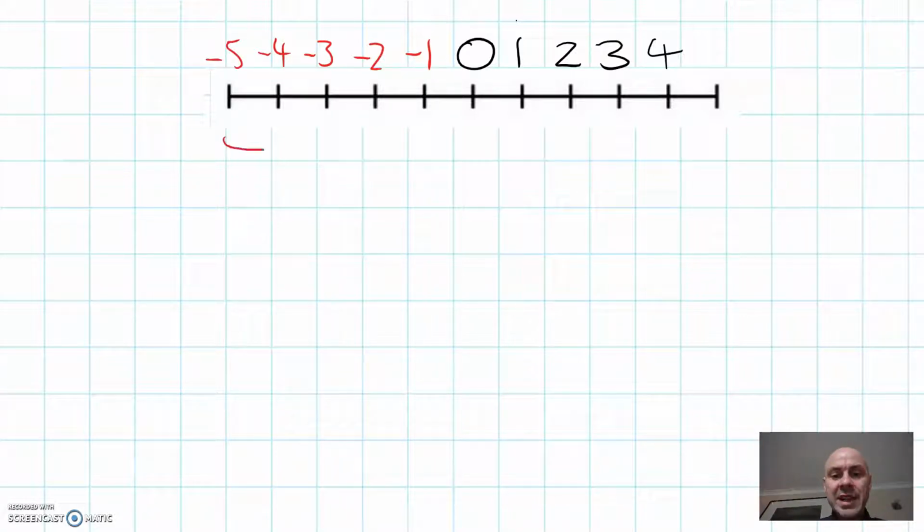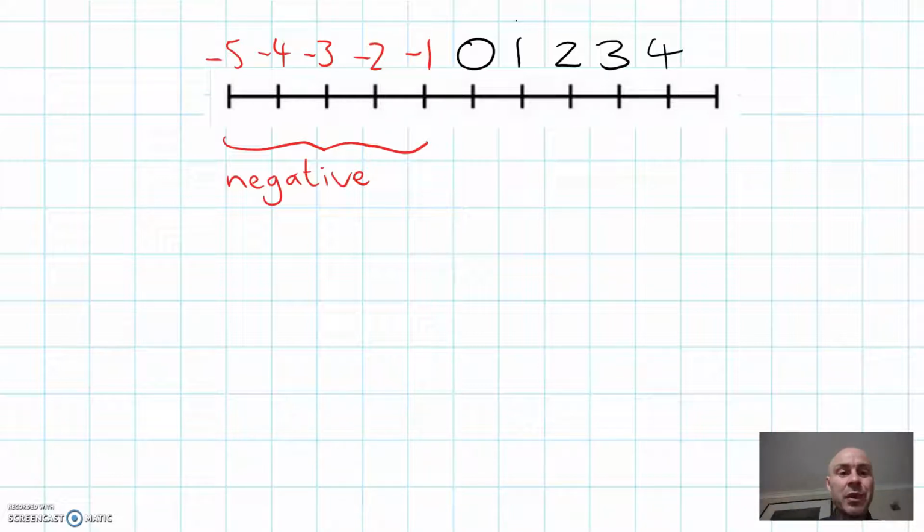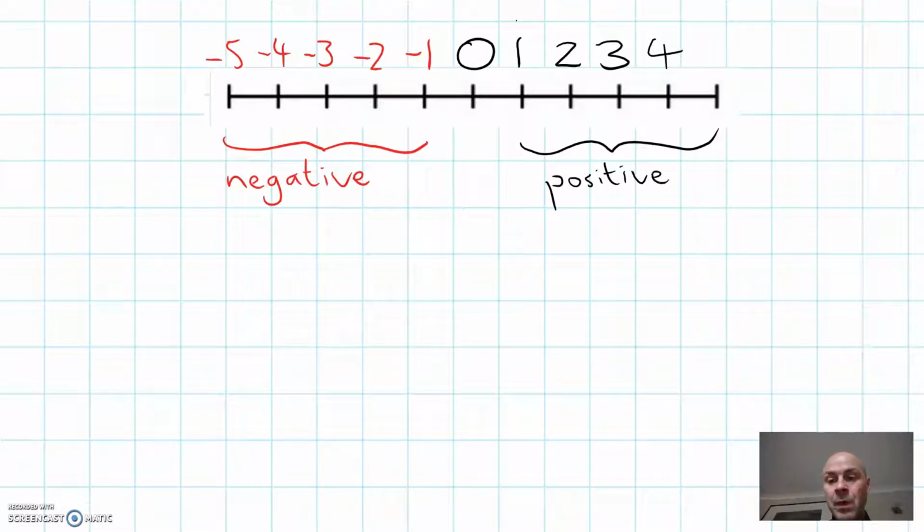Now the problem with these negative numbers, as we've just seen, is that they don't seem to make common everyday sense in the same way that the positive numbers made sense. When we had 1 cat, we subtracted 2 cats, we got to -1. Well, what does -1 cat actually mean? Okay, it's not the same as our positive 1 cat. We all know what that looks like, a group of 1 cat. So the negative numbers are trickier. So what do they really mean in the real world?